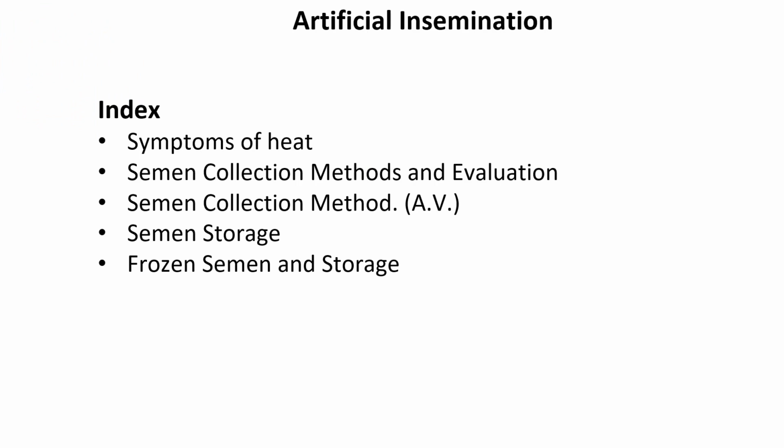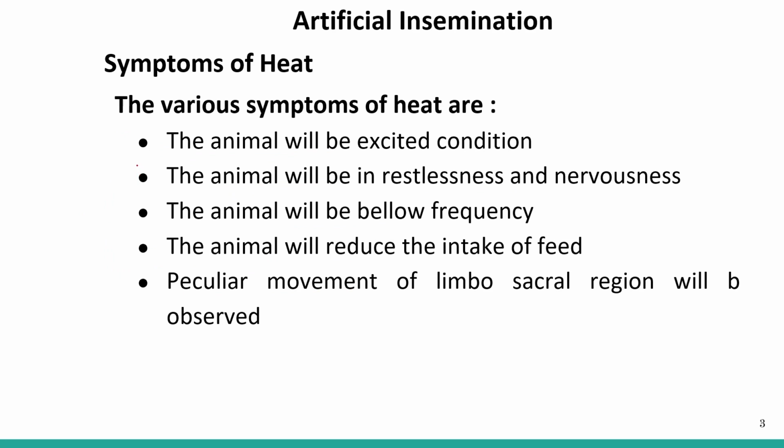So in this session we are going to study symptoms of heat, semen collection method and evaluation, semen storage and frozen semen and storage. So these are the different topics that we are going to cover in this particular session. Let us start this session with symptoms of heat.